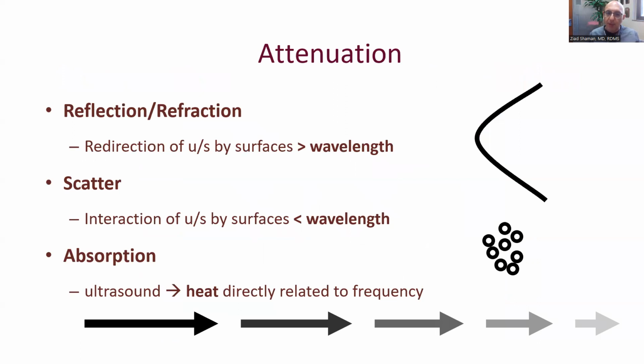In the tissue, ultrasound beams change. This change happens through reflection, refraction, scatter, and absorption. Reflection occurs when the beam is redirected by a surface with a circumference greater than the wavelength of the beam. This is what happens when ultrasound beam interacts with, for example, the diaphragm, a heart valve, or a vessel wall. Reflection is the main way we see tissue boundaries. When the circumference of the reflector is smaller than the wavelength, the beam is scattered in all directions.